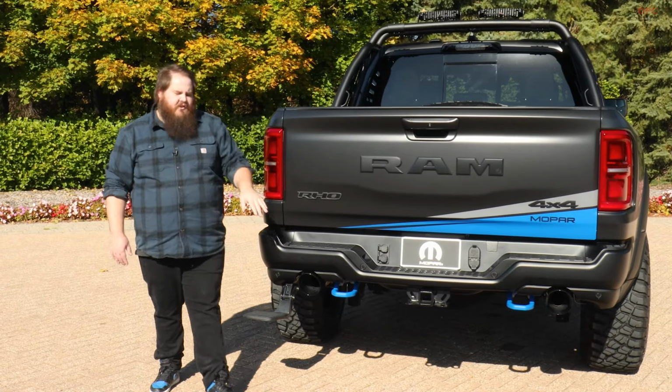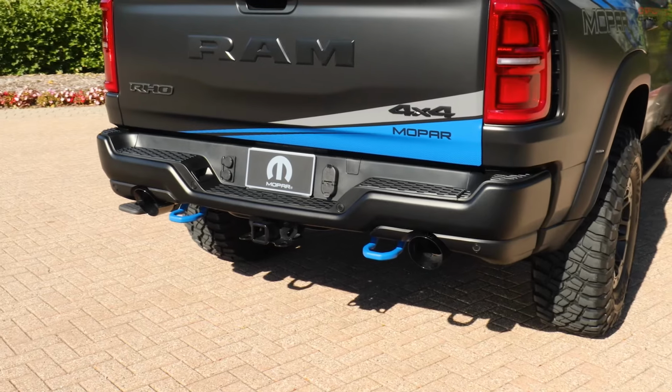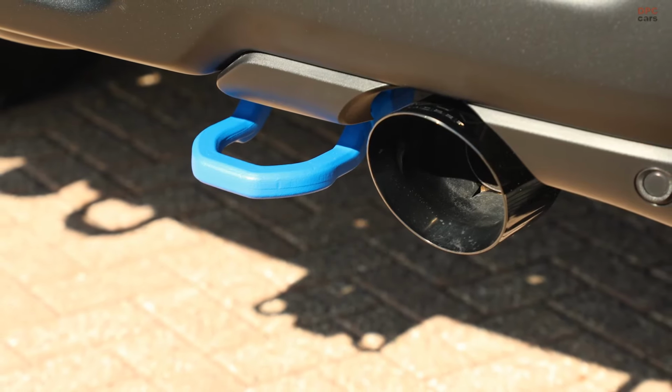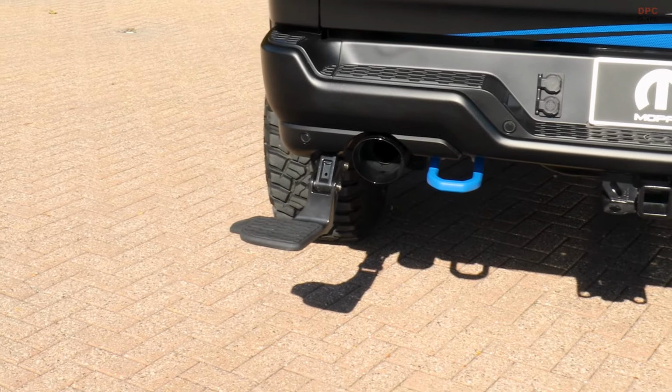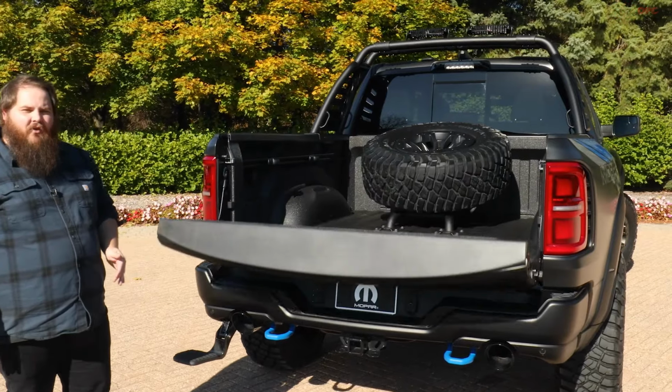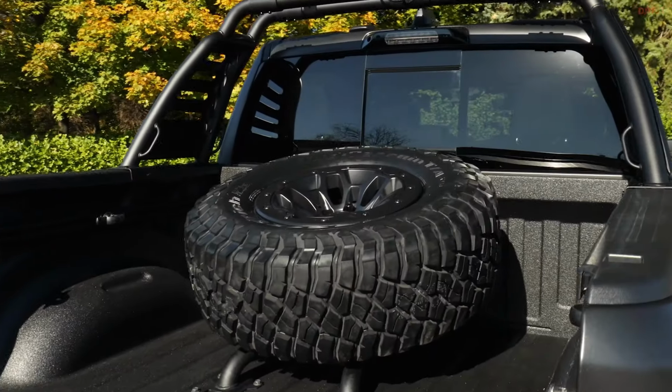Around back, the bold graphics continue onto the tailgate and are complemented by a set of Mopar blue rear tow hooks and Mopar cat-back exhaust system with 5-inch tips. We also have our Mopar bed step. And on the inside, we have our Mopar bed mount spare tire carrier that perfectly fits a 37-inch tire.